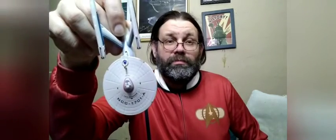My main issue with this version of the refit Constitution class, that registry just does not look right. It does not look like the correct font for it at all. It looks like they just kind of forgot what it's supposed to look like and said, oh, it's supposed to say Enterprise. It's supposed to say NCC 1701A. And we got to put that on there somewhere. It's just plain.